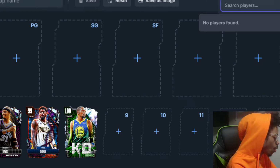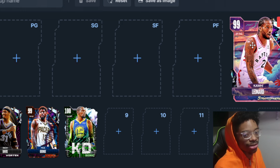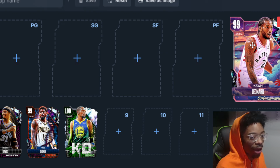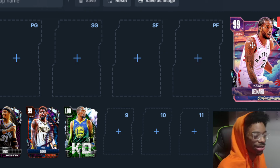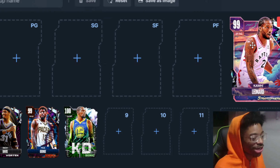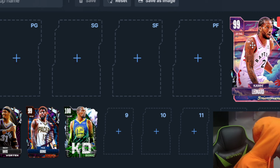But next, we got Kawhi Leonard. Kawhi Leonard, elite. Like, Kawhi Leonard's defense is just immaculate. It's really overpowered. He has a great leaner, great shot. I think Kawhi is one of the best shooting guard slash small forwards in My Team, easily. And I personally would suggest him to you. If you get this card, run him. He's so good. Unless you have these top 4 lists.